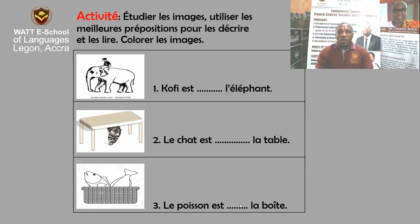So we are going to have a look at those prepositions. Already you have studied them, and now you are forming sentences to be able to speak French. Remember, I've always told you that when we bring you a lesson, we have to practice. And in the practice of the lesson, you'll be able to deliver. That's why we train, we don't teach. We train in French so that you can go out there, speak the language fluently and freely. Now let's quickly go to the activity.